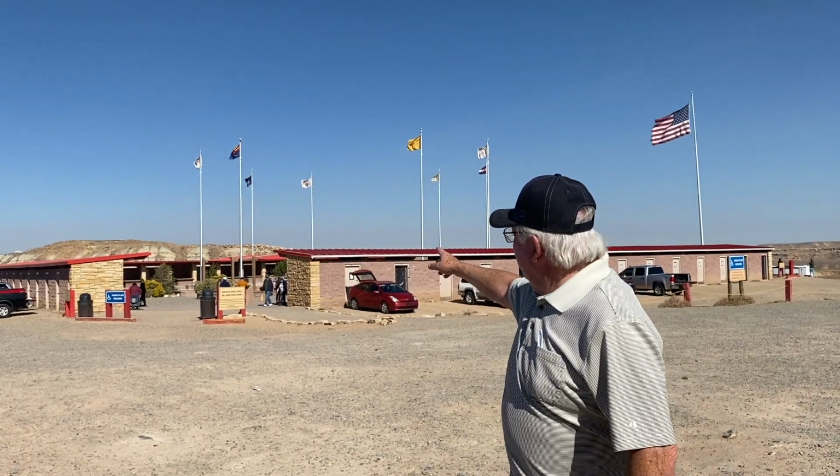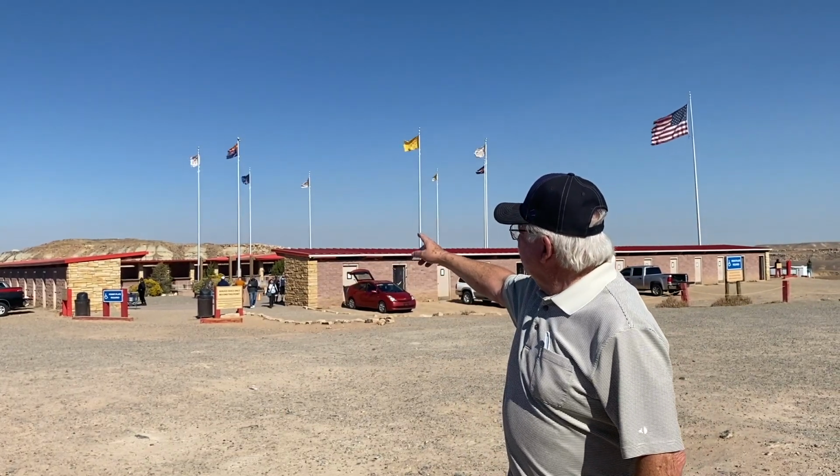Okay. Here we see the flags. There's 2 flags for each state. One flag for the state, and then one flag celebrating the union of the 4 states in the Four Corner area. And this is Alex. He's brought us all together. I'm representing Union right here. And then we have a flag of the United States. So you should be able to see 9 flags there.